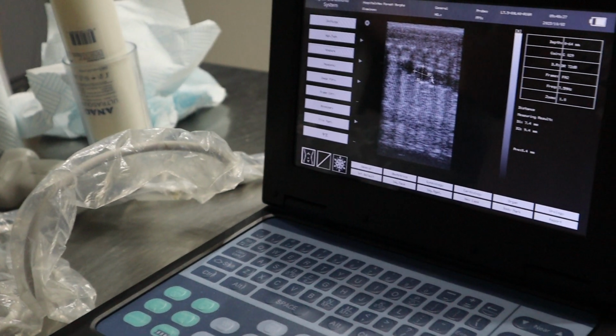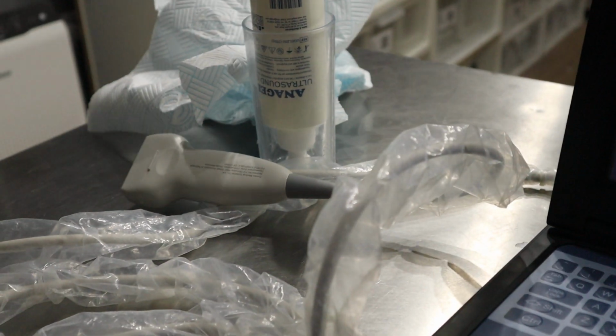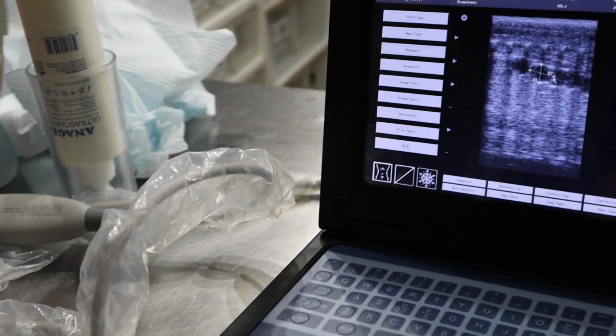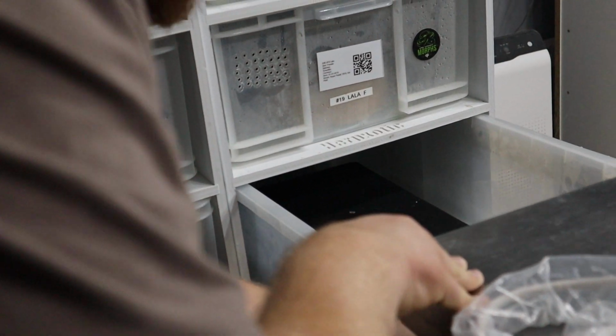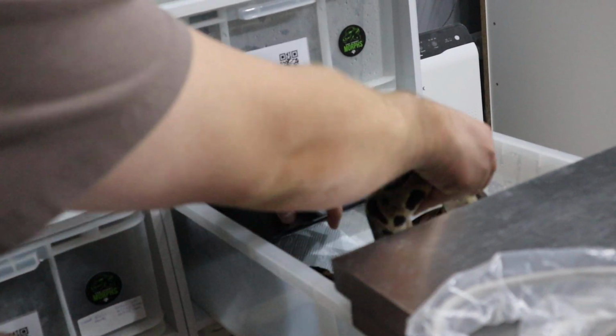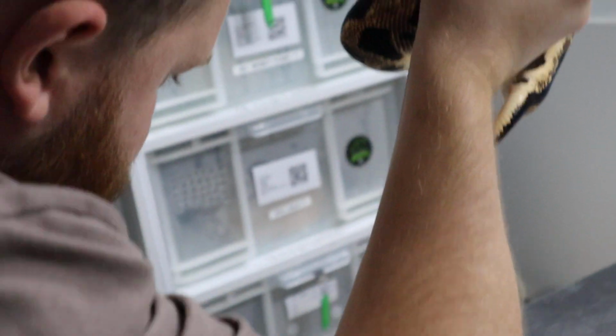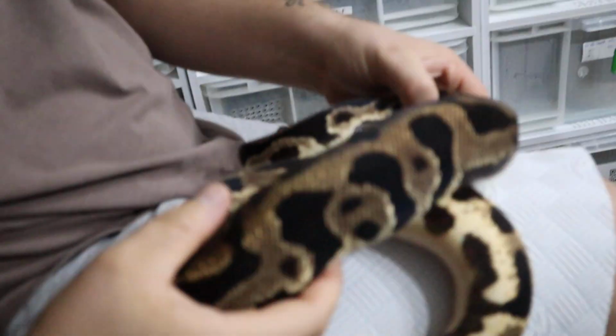So we've done Lala, we've done Buttercup. So now, who's next? Now we've got this new girl, which we got last month. She's only 12 months old. She is small, but we thought because we've had a couple of surprise follicle sizes on the smaller girls, we'd just check her out. And also she's just shed out. She's an Orange Dream, Yellow Belly, Leopard, 100% het Clown. So she's 50% het. Absolutely beautiful.